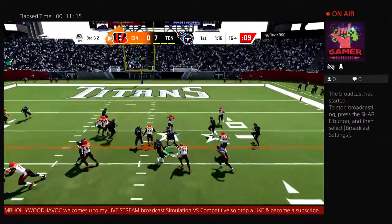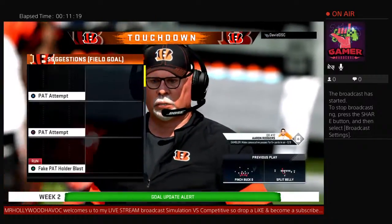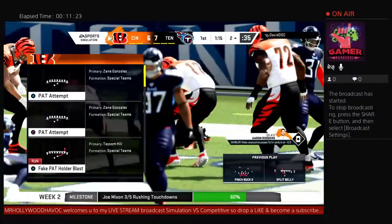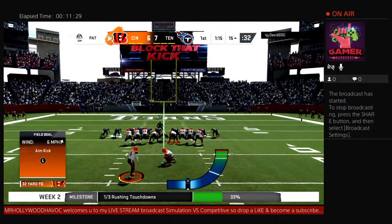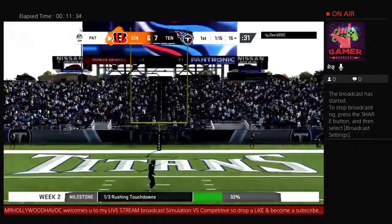They give to Mixon to try to pick it up. And he will take it on in for a Bengals touchdown. Joe Mixon, his 3rd touchdown now on the year, as his guys are on the board here in this first quarter. Heck of a start to his season. He had 2 touchdowns in the opener last week, another one here in week 2.